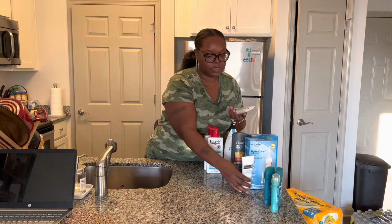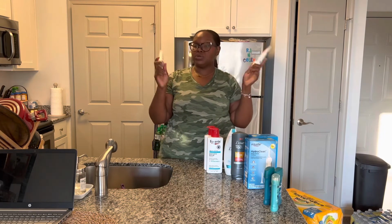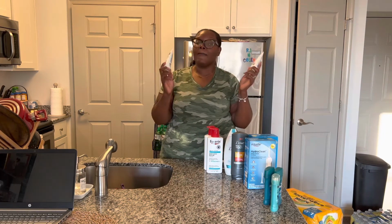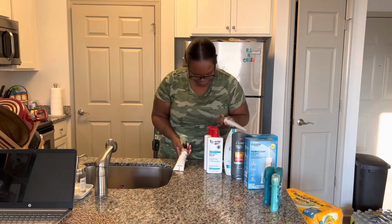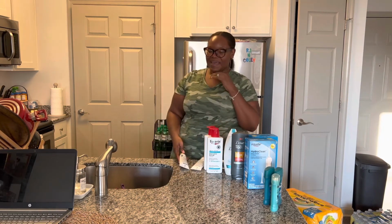Also picked up some Gold Bond healing foot cream. It's the summertime. Don't nobody want to see your crusty heels. Put some lotion on.